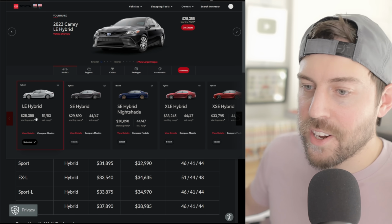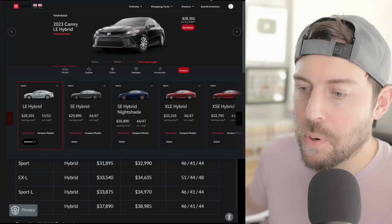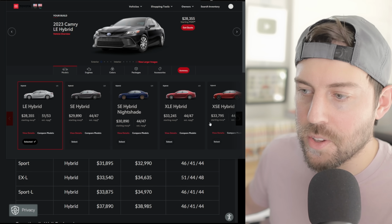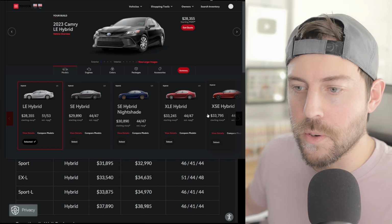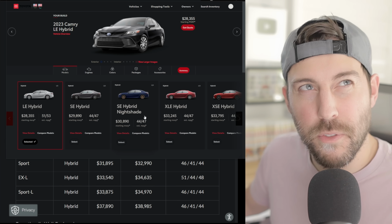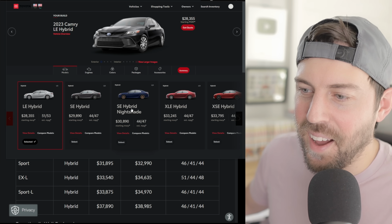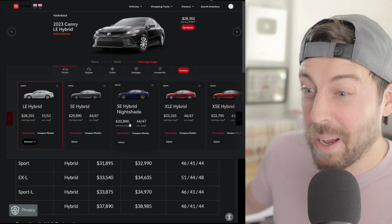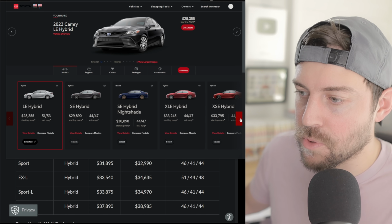You can either do that in your head or just compare these prices here in the left column for the Accord to the prices we see on the screen. That's what I'm going to do going forward. We also have that cool Nightshade with the Aquifer Blue, I think is what it's called, and those gold wheels, coming in at just under $31,000. I think that's the best deal out of all the hybrids from Toyota.